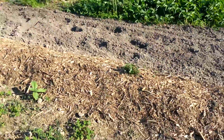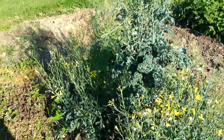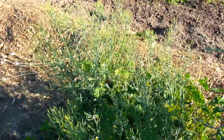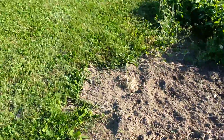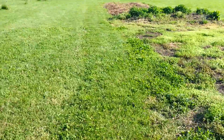I got some blackberries growing down here. They're starting to take off. And this is another kale that's going to seed, but there's still a lot of good leaves on here. I'd pick some of those. These are the little seed pods coming on in here. They'll get big and fat and then they'll burst and you'll have all these seeds that you can save and plant more kale. That's the beauty of getting heirloom seeds. You can plant them and you'll grow the same thing.